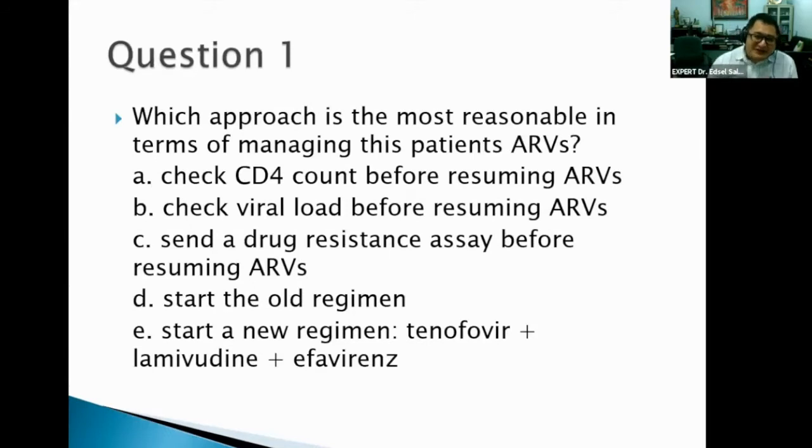So what approach is the most reasonable in terms of managing this patient's ARVs? Do we check the CD4 count before resuming ARVs? Do we check the viral load before resuming ARVs? Do we send a drug resistance assay before resuming ARVs? Do we start the old regimen? Or do we start a new regimen, tenofovir plus lamivudine plus efavirenz?